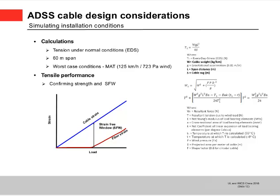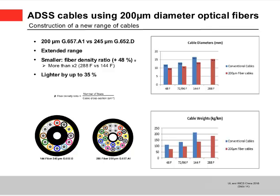The equations you see on the screen there are from the customer specification and require that we calculate the tension under normal and worst case conditions. So a wind loading of 125 kilometers per hour or 78 miles per hour is considered to be the worst case condition. Due to South African weather conditions, ice loadings are not considered. Now, having sufficient strength members and a suitable strain-free window in the cable is then confirmed by the tensile test.